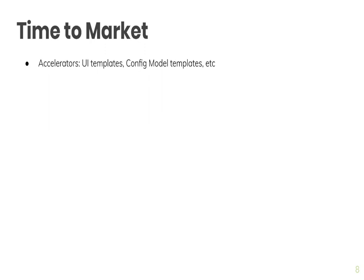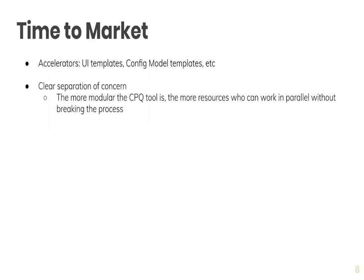Things like user interface templates. That is, if you even have a technology that supports multiple user interfaces. Again, templates to drive your model configuration and best practices, so they're not just doing this for the first time. Clear separation of concern. What does that mean?